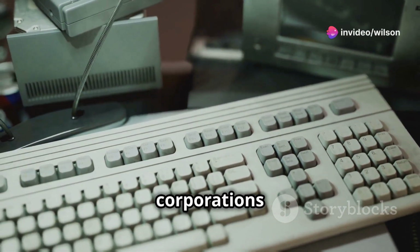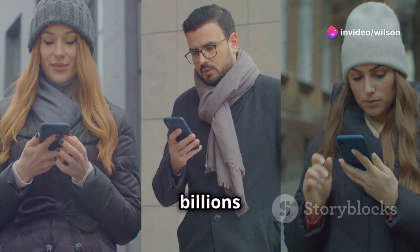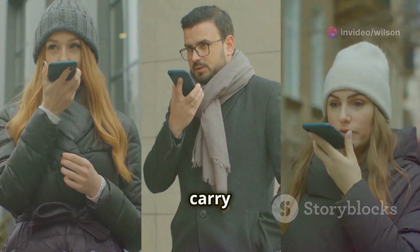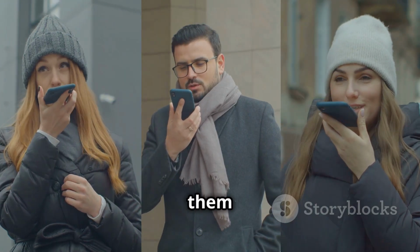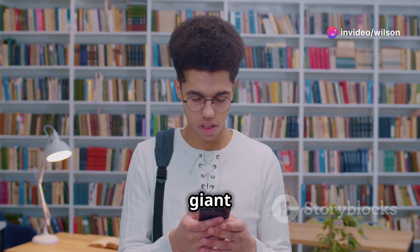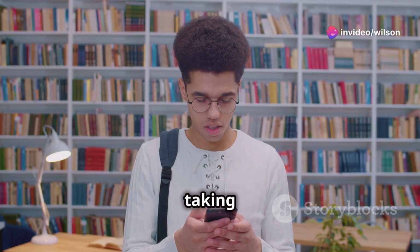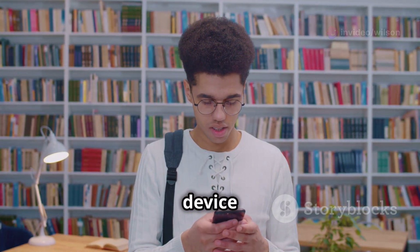Remember when only big corporations and universities could afford computers? Now, billions of people around the world carry more computing power in their pockets than entire generations before them could have imagined. It's like the difference between having a giant Encyclopedia Britannica taking up an entire shelf and having access to all the world's information on a device you can hold in your hand.